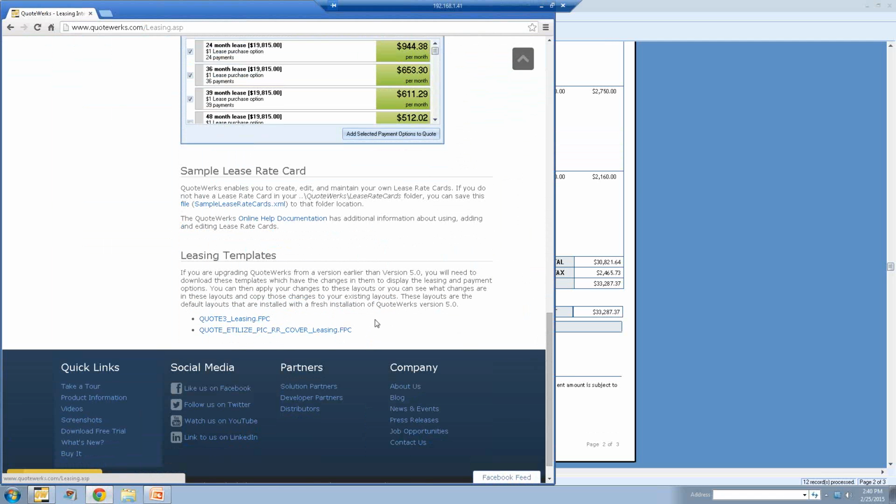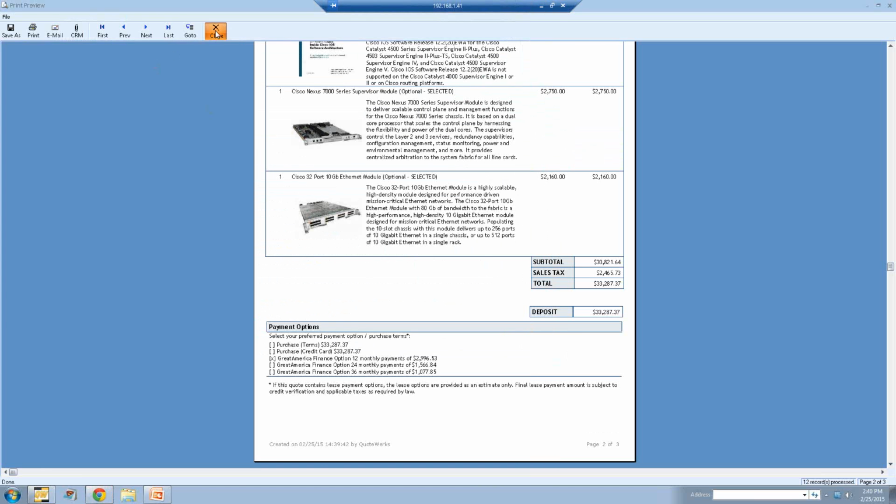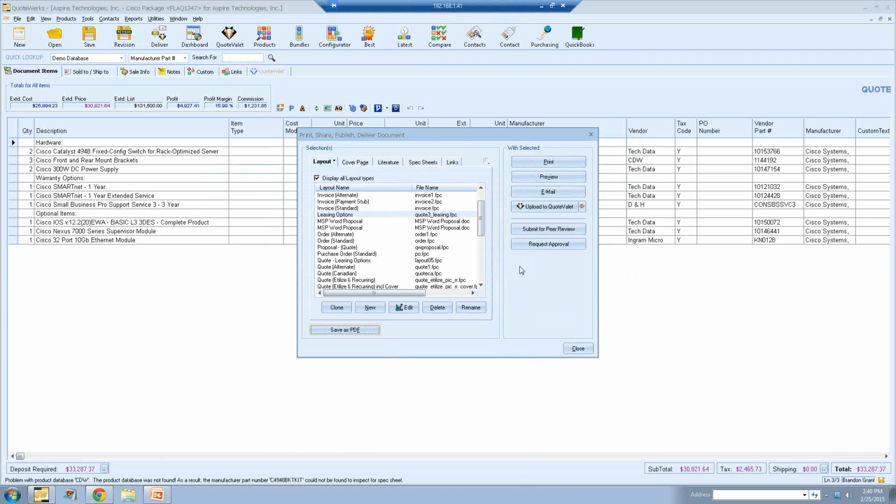And then you can just customize those, or you can just add the macro to your existing layout. If you already have your layout looking the way you want, you can just use the macro that's set there. So a very easy change to make to get your documents to have that leasing option for your customers.